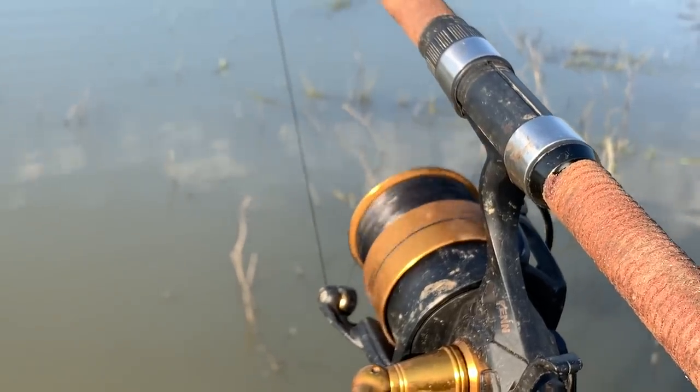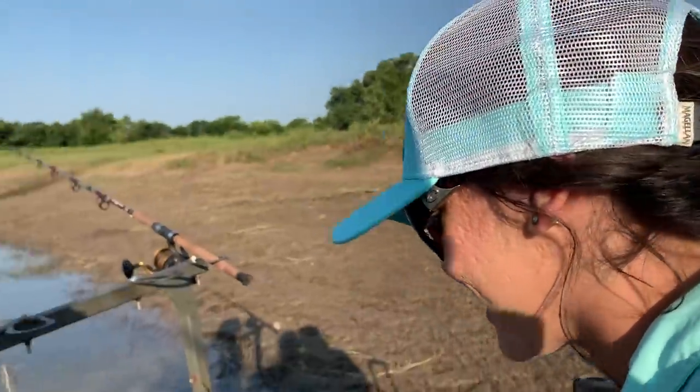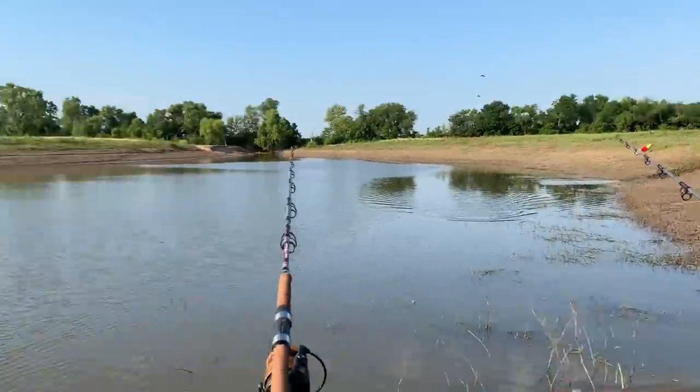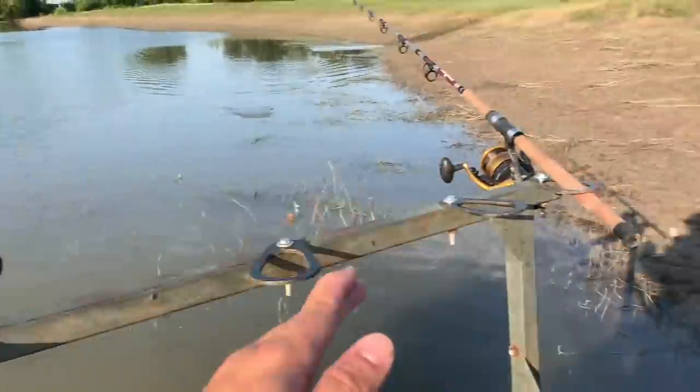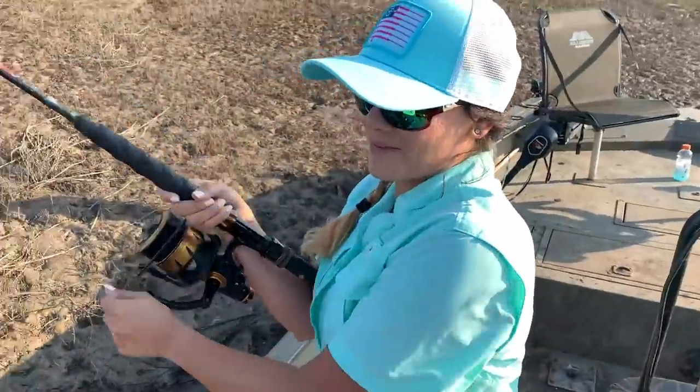Oh, Lily, you are in some trouble now. That thing's going to be bigger than you. We got a double? Yeah. We got a double. Are you serious? So this route's going off this route. Oh, we got a problem. I know. All right, reel that in real quick so you don't get stuck in the brush.